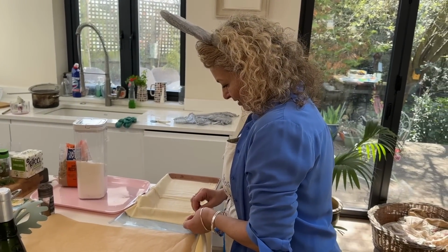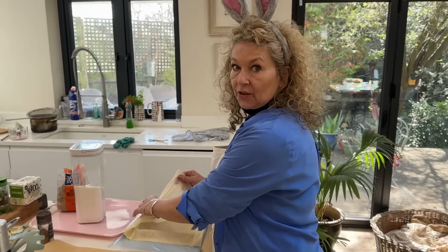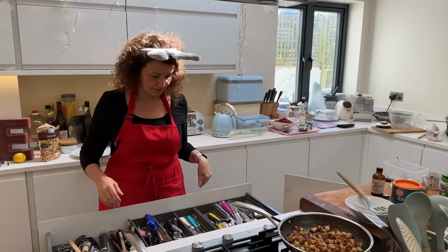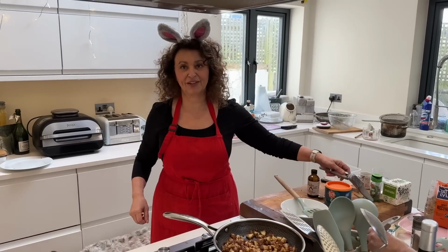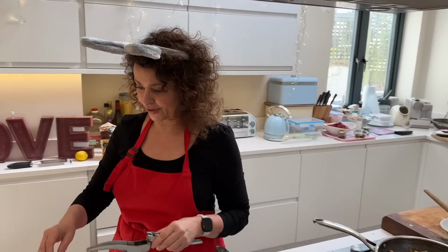What if I've got no microbiomes? Well, we all have billions. No, we've all got billions of them, but they're not fed properly. So that's how you've got to think about it.